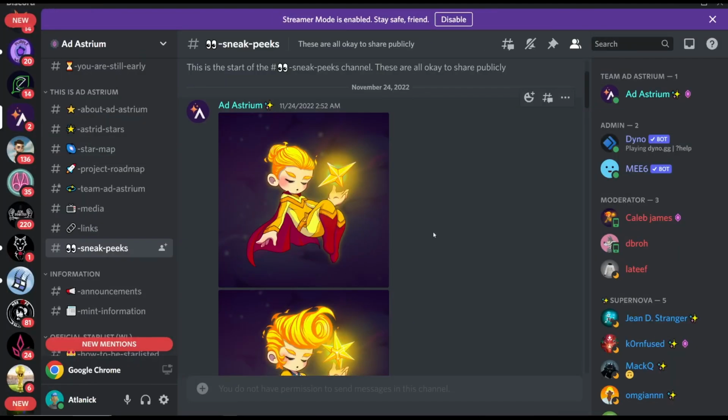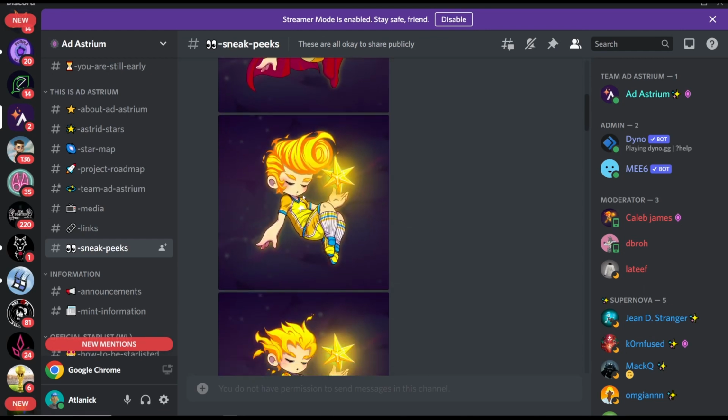So these that you see right here are the Astrids, and these are going to be their main collection. They're going to be attached to a specific star in the universe and also mapped accordingly on their star map. The attributes of this collection are going to include hair, a star, an outfit, a color, and a background.